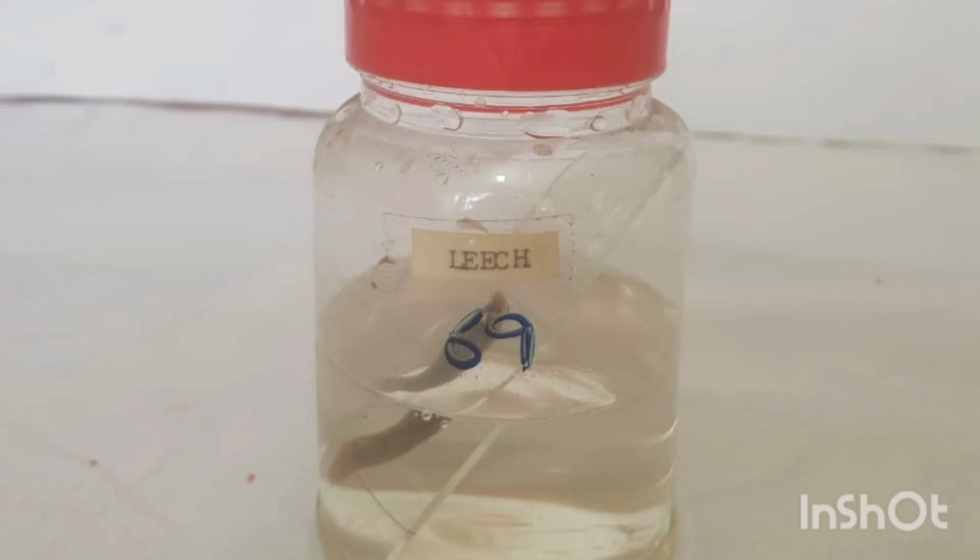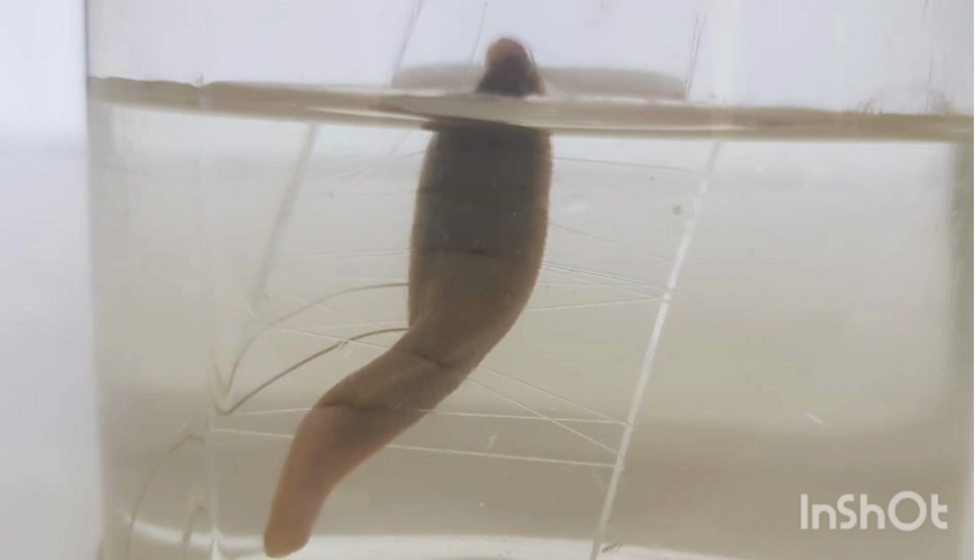Here are some distinguishing features of leeches that can help with identification. 1. Body shape. Leeches have a flattened, elongated body shape that is wider in the middle and tapers at both ends. 2. No legs. Leeches do not have any legs, but they have a sucker at each end of their body that allows them to attach to surfaces.